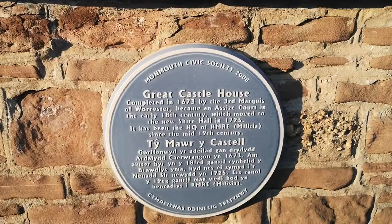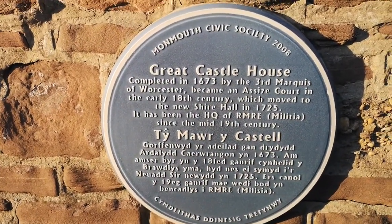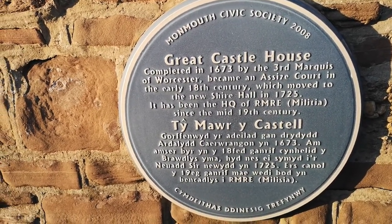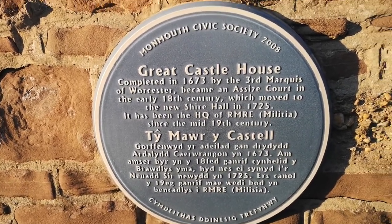Well, let's have a look at the sign. Completed in 1673 by the 3rd Marquess of Worcester. Became an assize court in the early 18th century, which moved for Newshire Hall in 1725. It has been the HQ of the RMRE militia since the mid-19th century.